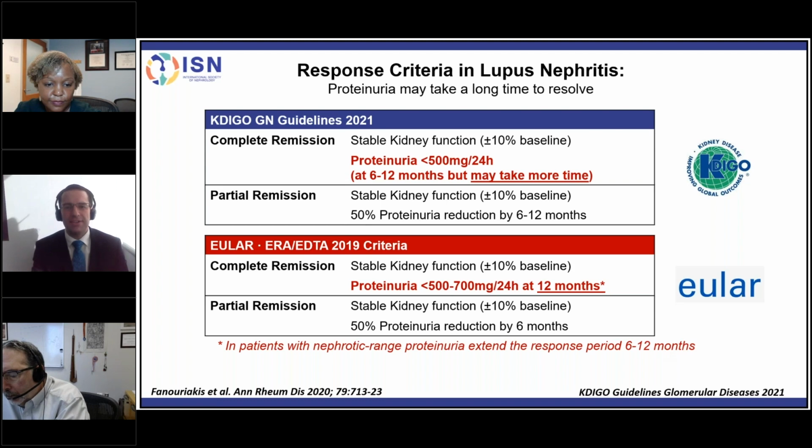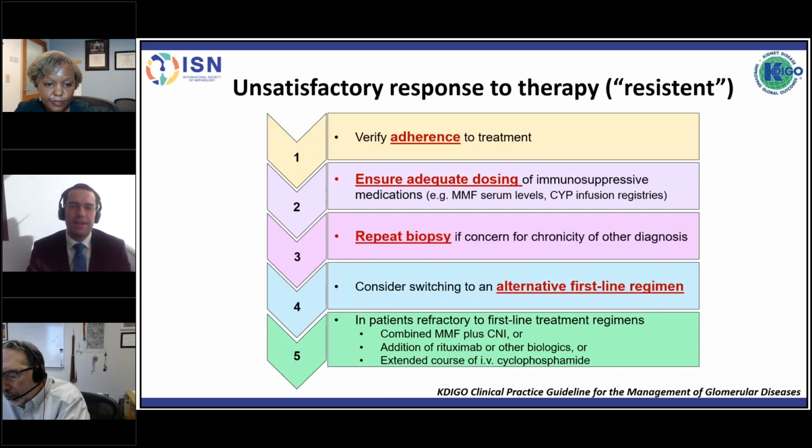So we need to be patient with proteinuria and classify patients with no response: those whose kidney function is deteriorating, whose proteinuria is going up, or who are not responding at all. In these patients, we have no recommendation but a practice point algorithm, and we need to verify if they are taking their medications.